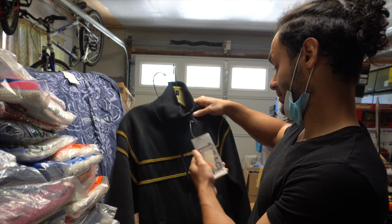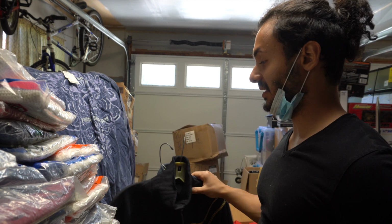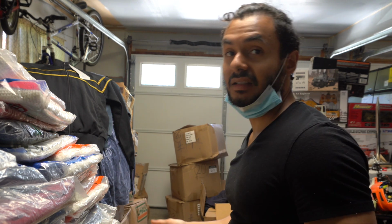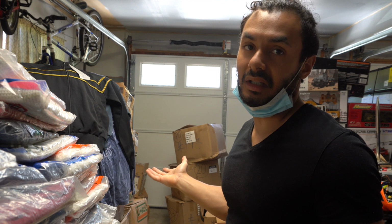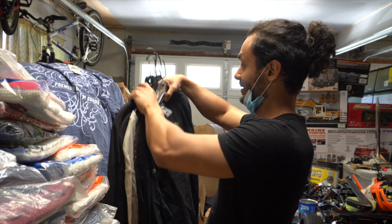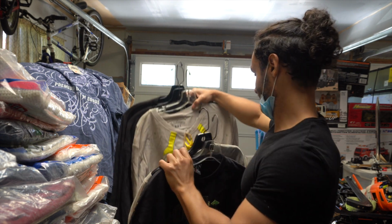These are interesting. They're not made in the USA. It's a track jacket. Again, it kind of looks like something you would get in a store in the 90s, but it was just kind of like a no-name bootleg type of thing. Yeah, you can tell this is stuff that sat on hangers for years. Nobody wanted it.